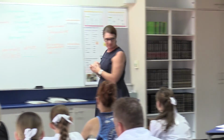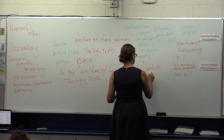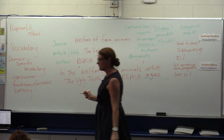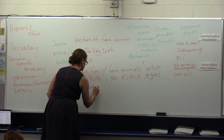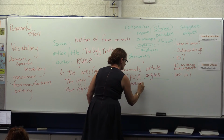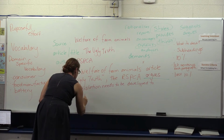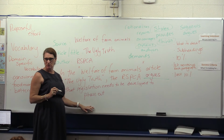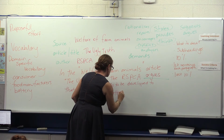Okay, so in my start sentence, I'm going to choose argues. So, in the welfare of farm animals article, The Ugly Truth, the RSPCA argues that legislation needs to be developed to phase out. Good use of the vocabulary, excellent, phase out, because what will your daughter sometimes write there? Stop, reduce, ban. The word is phase out, to phase out battery cages.